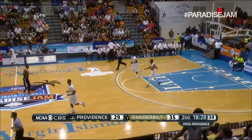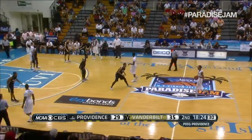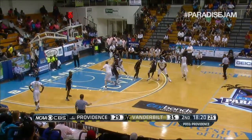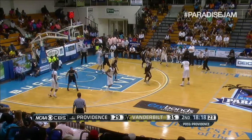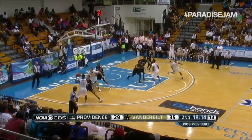Providence not very fortunate in the shooting end of things. Only 34% from the floor. They battled, but they're really out of sync at the offensive end. I think a lot of that has to do with Bryce Cotton. They're used to getting points out of him. He's struggling. They're trying to find other ways to score from other players.